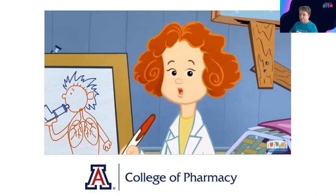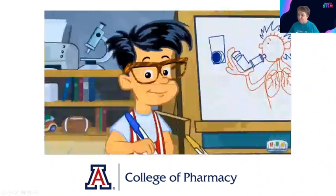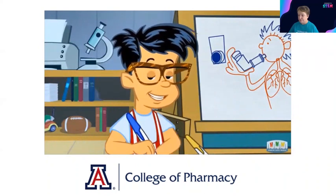And because this inhaler is so important if you have an asthma attack, you should make sure that you carry it with you wherever you go. You could put it in your pocket or wear it as a necklace.